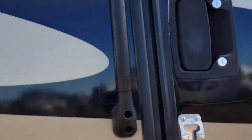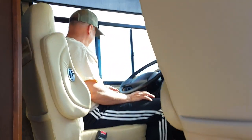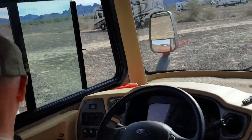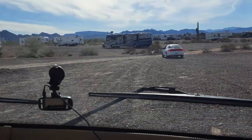Okay, so I'm going to get in now because I have to be sitting in here to add the weight on here. So now we're on the scales getting weighed. Not too exciting right now.